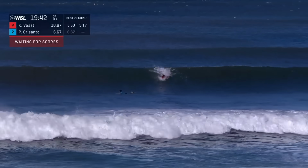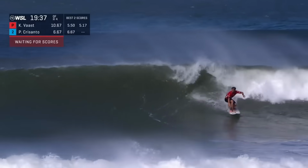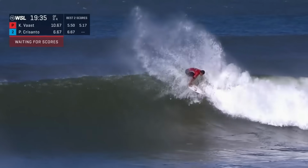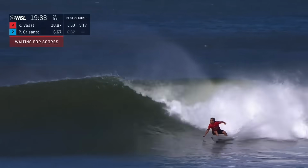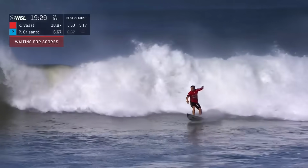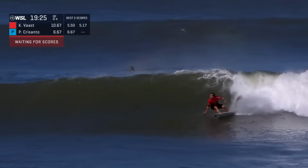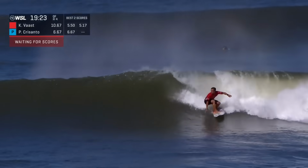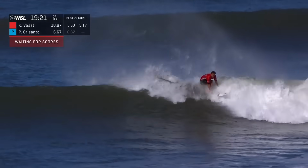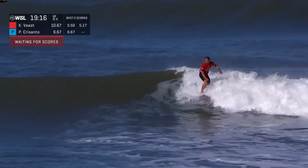And here we go, lines approaching. Our competitors, Kauli Vaast using his priority here, builds some speed, draws off the bottom, up into that first section, plants a nice hit, draws an even deeper bottom turn into a better backhand blast, and finds more open face down the line here. Clean pace, and throwing plenty of water off the lip here. This is an important ride for him.